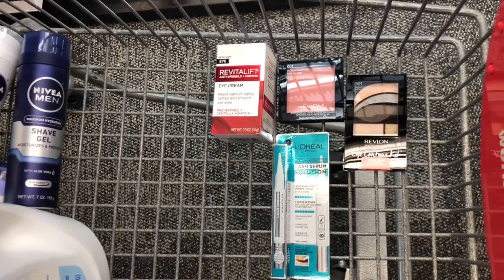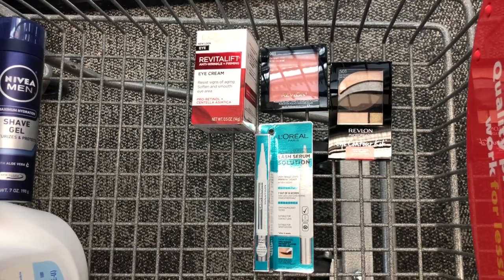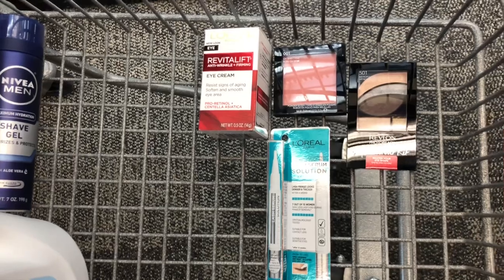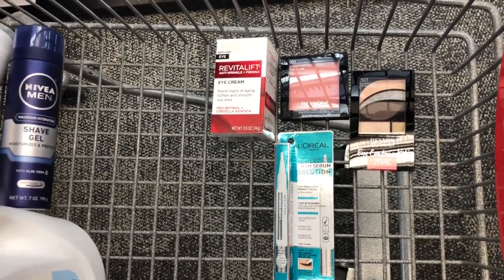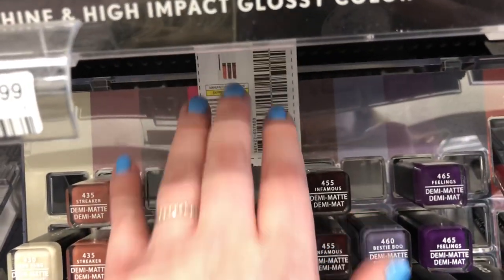However, I have spent $59.56 between all of these beauty products that I'm purchasing. That means that I will almost hit beauty twice just from these products and get back $6 in extra care bucks. Do you guys remember when I left that CoverGirl lip coupon here last week?